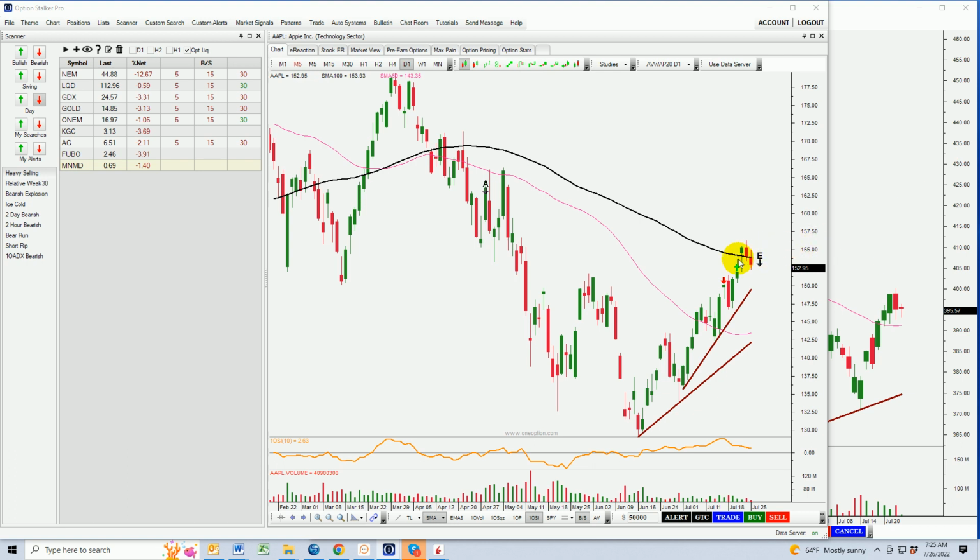Apple's not showing me a lot besides failing that breakout above the 100-day moving average. So nothing too great going on there. I've got a couple of different trend lines already drawn so that I'll get an alert.